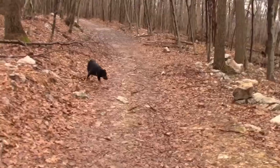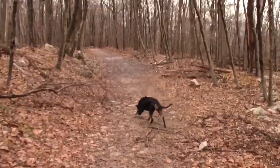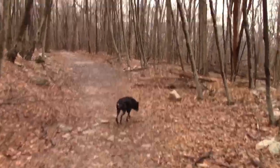So this is the first section up here that's been pretty much flat, without all the rocks and stuff. There's these little things making noise. I don't know what they are. And if I get close, they stop making noise and they stop moving.